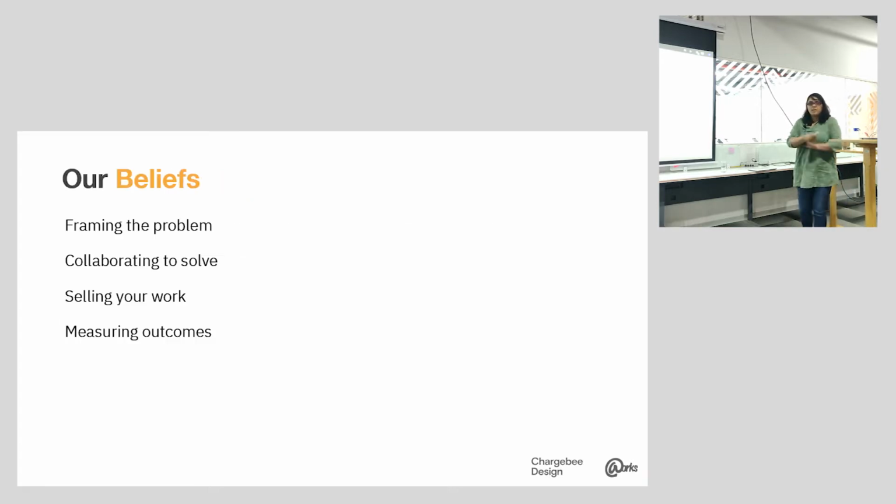Okay, but now as we've grown, we've become a 350 strength organization. Some of these practices started to become a little unsustainable. But at the same time, we didn't want to lose focus of what was actually important to us as designers. So our beliefs of framing the problem, collaborating to solve, selling our work, and measuring outcomes, because this worked really well for us when we were a smaller team. And it enabled us to actually make lasting business impact.